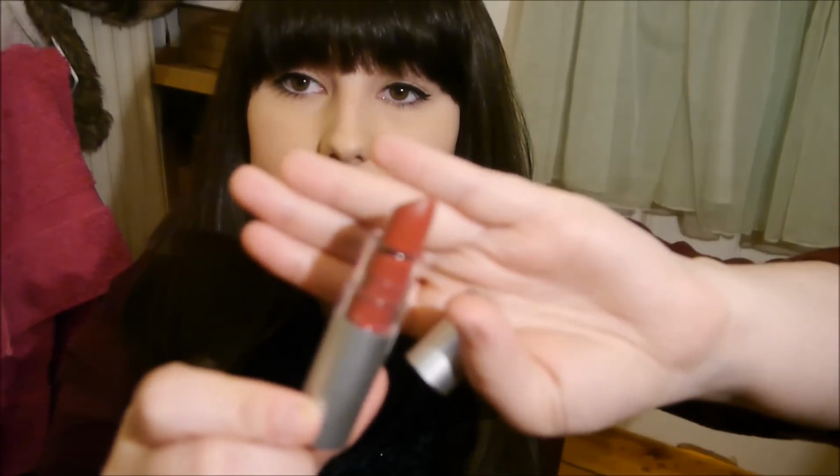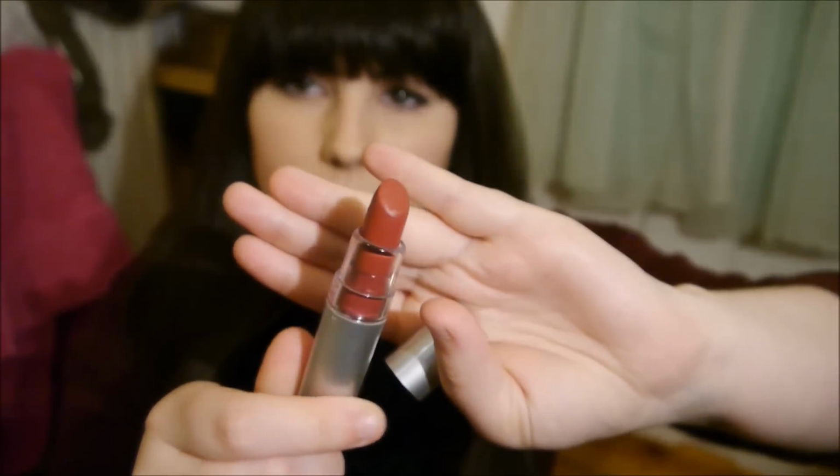And the final thing I'm going to talk about is something that I've mentioned quite a few times before in videos. It's the e.l.f. lipstick in the shade Voodoo. It's just a nice deep red colour. It looks quite bright on the camera, but it is a deep sort of almost burnt chocolatey sort of red, if that makes sense. It's just a really perfect colour for autumn and winter.